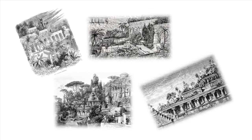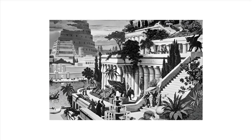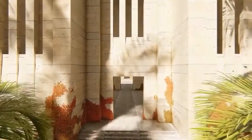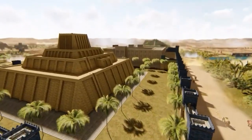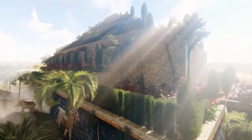The Hanging Gardens were described as a series of ascending terraced gardens, brimming with a dazzling array of exotic plants, fragrant flowers, and towering trees, creating an oasis of greenery amidst the arid Mesopotamian landscape. The terraces were said to rise to a height of approximately 75 feet, 23 meters, making the gardens appear as if they were suspended in mid-air, a sight that must have seemed miraculous to those who beheld it.